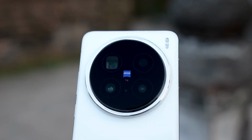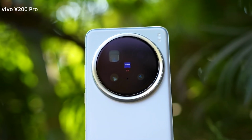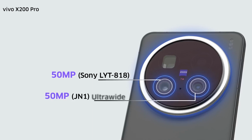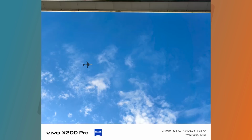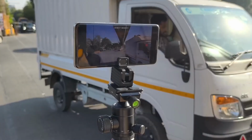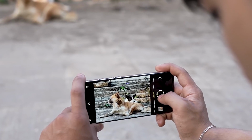At the heart of its photographic prowess is an advanced triple-camera setup designed to impress even the most demanding photography enthusiasts. The primary sensor is a 50MP Sony LYT-818, a powerhouse that excels in capturing sharp, vibrant images with stunning detail. This sensor is complemented by a 50MP ultra-wide lens, which ensures your group shots, landscapes, and architectural captures are nothing short of spectacular, bringing more into the frame without any noticeable distortion. But the real star of the show is the 200MP Samsung HP9 periscope lens, boasting a 3.7x optical zoom and a jaw-dropping 100x hyper zoom. This combination enables you to capture faraway subjects with incredible clarity and precision.